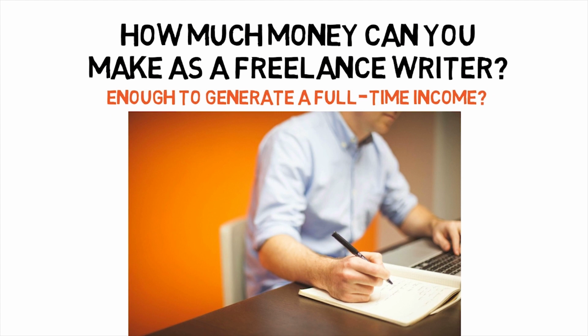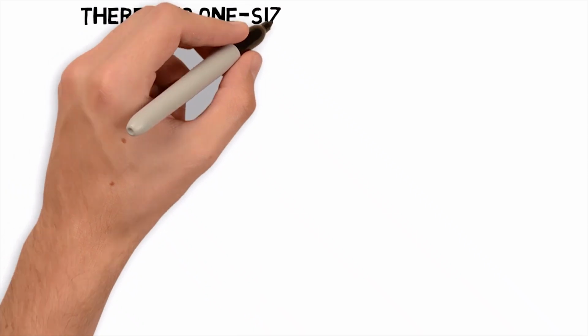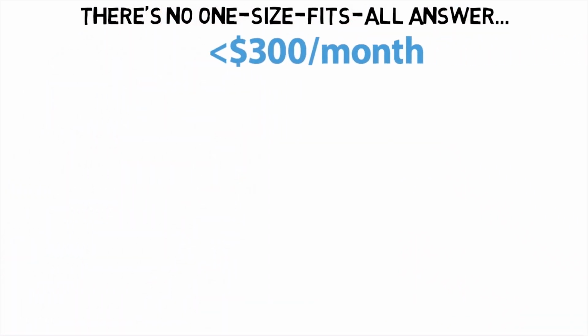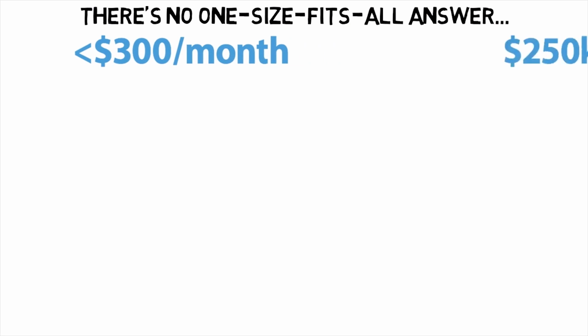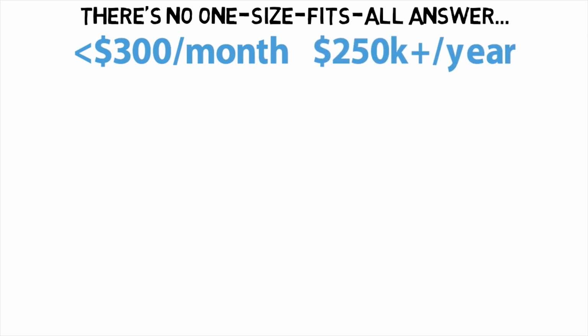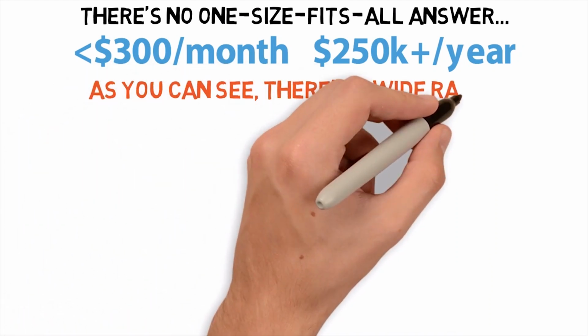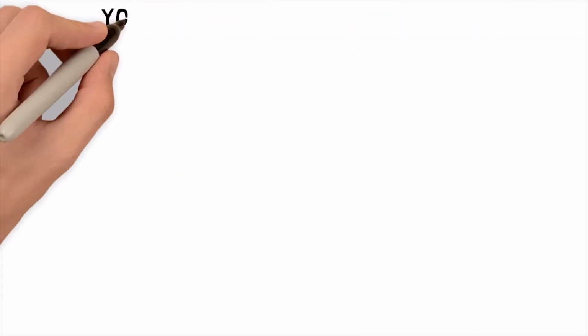I've done it myself, and many others are doing it as well, but I know what you're probably looking for here is a number. Unfortunately, there's no one-size-fits-all answer here. Some writers are making as little as a few $100s a month or less. Others are making upwards of $250,000 a year. So clearly there's a wide range, and like I said, it depends on a few different variables.